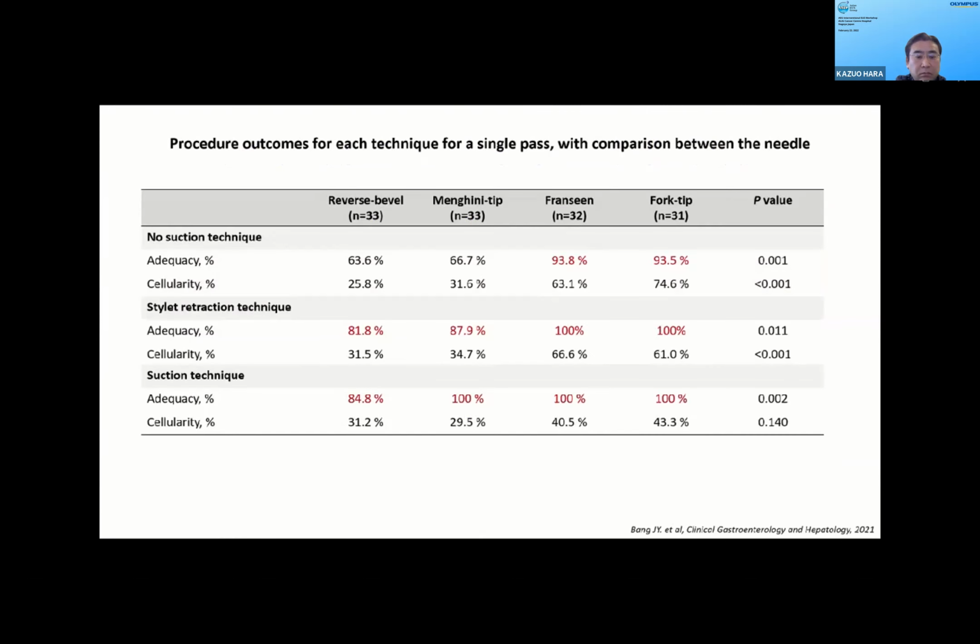Another randomized control trial, which is a head-to-head comparison, compared different needle types using different suction techniques, including no suction, stylet slow pull, and suction. The results show that the Franseen and fork tip needles using no suction and stylet slow pull provided better diagnostic accuracy for a single pass. These two types of needles also provided better diagnostic adequacy, or tissue adequacy, and cellularity for a single pass.